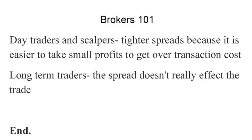Basically, for day traders and scalpers, tighter spreads are important because you enter and exit within a few pips, and that's how scalpers make their money, or day traders, which is less than 20 pips. For long-term traders, the spread doesn't really affect the trade. So in that case, you might want a DD broker, so that they give you a spread rather than a commission.